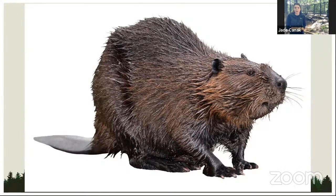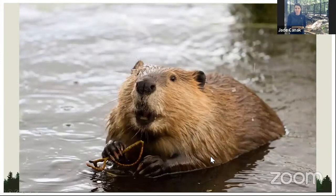Another behavior that we talked about was that tail slapping behavior. And that is an alert system. So they slap the water and they also use their tail for balance when they are swimming and when they sit back on their hind legs. So you can see in this picture that very long kind of paddle-like tail. So it's going to be really, really good for swimming. It's like a rudder through the water and maneuvering through the water, and also for balancing when they're sitting and eating.